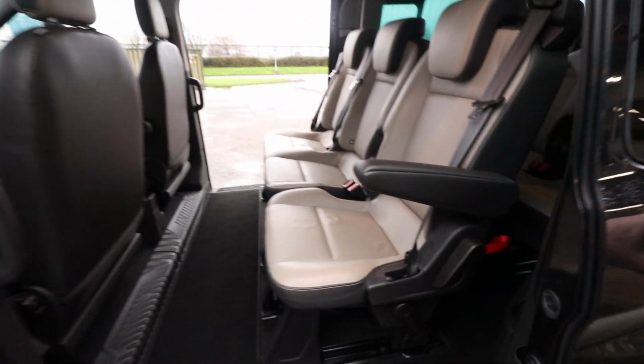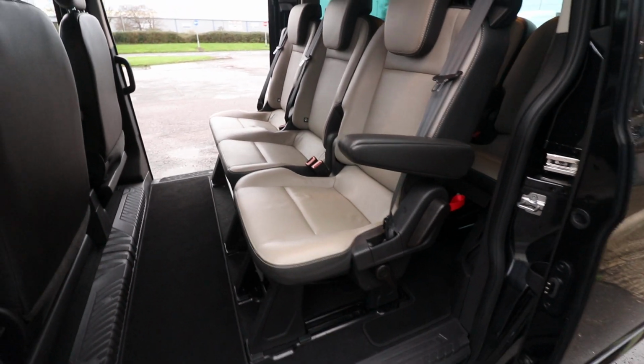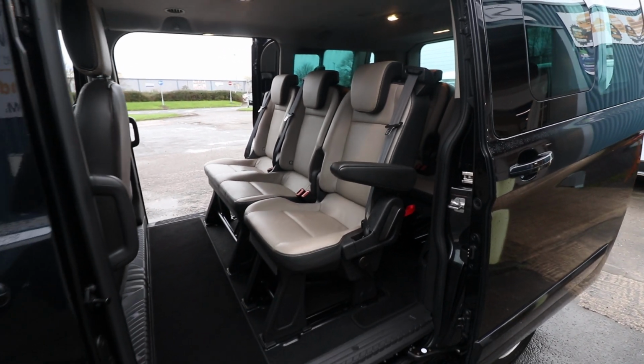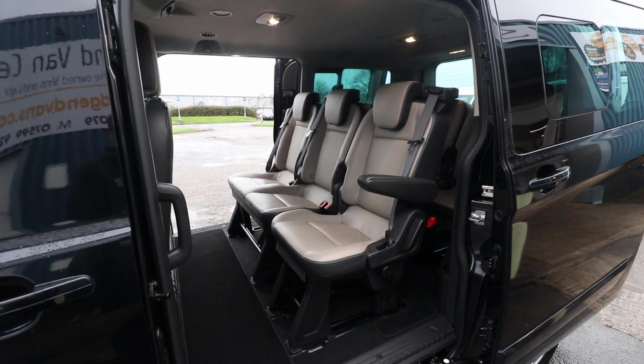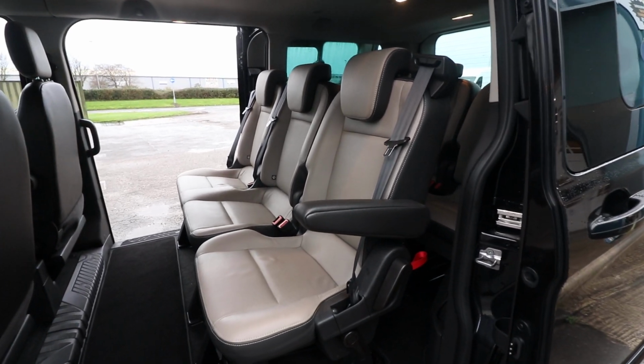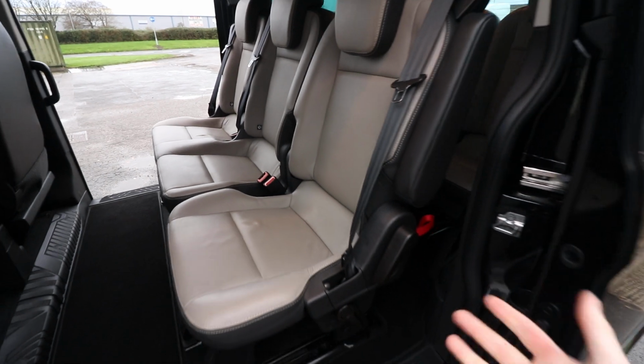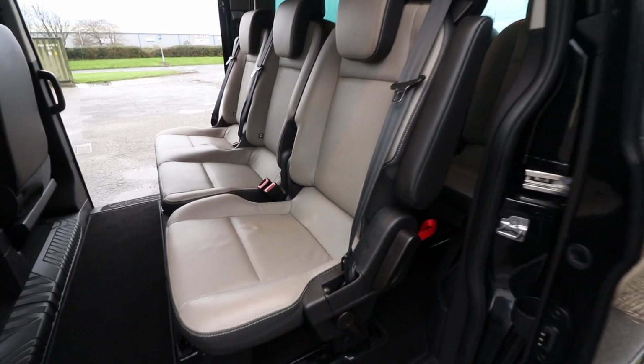We can open up the side loading door, and there's lots of versatility with these rear seats. I think they're far better than the normal combi seats or the double cab custom seats that you would usually get in a double cab van, which we sell a lot of, whereas those seats are just completely fixed. You get a bulkhead behind and that's the end of it.